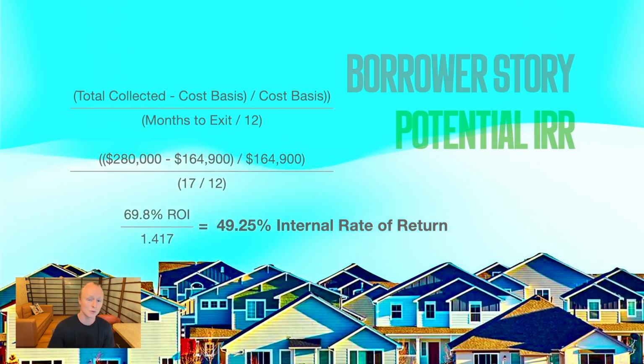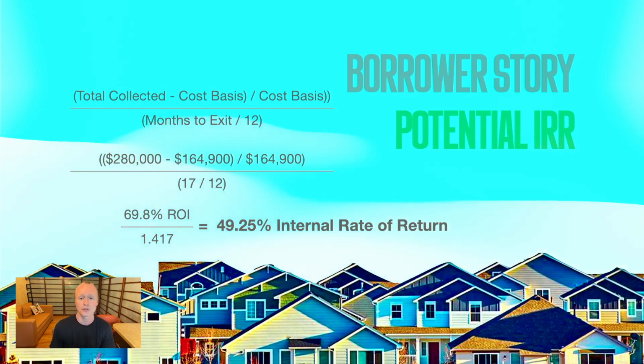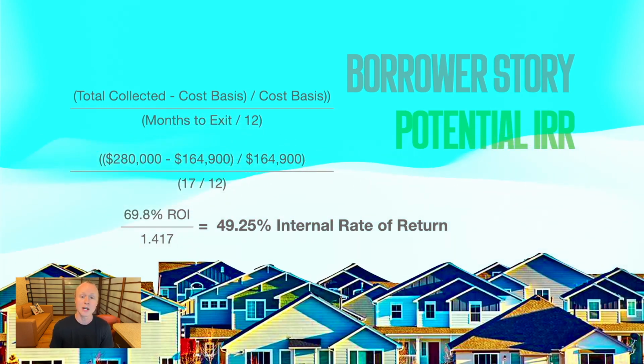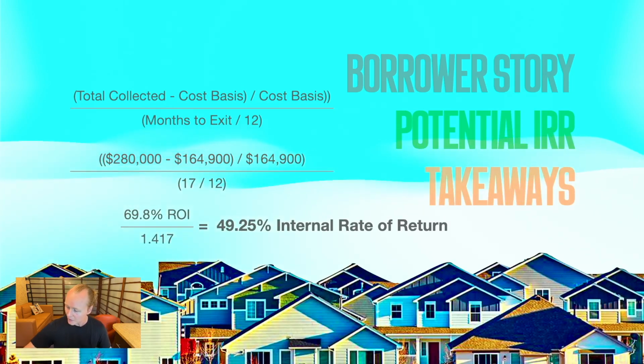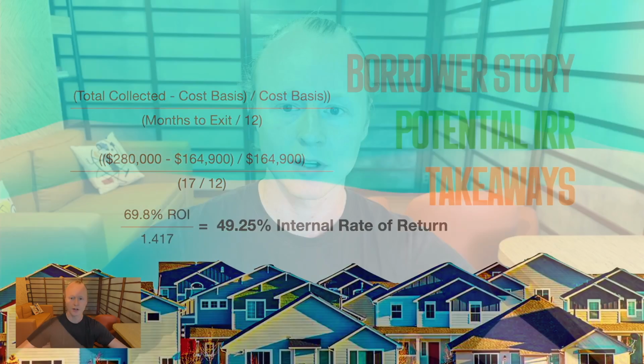Now, in this case, since it was just a lump sum settlement and we're not calculating all of our expenses into the internal rate of return, this is a simple back of the envelope calculation that you can do to get a rough internal rate of return, or IRR, to make sure that you incorporate the time value of money into your calculations. So let's talk about some takeaways here, and then we're going to wrap this case study up, and I'm going to grab my notes so I make sure I have everything.